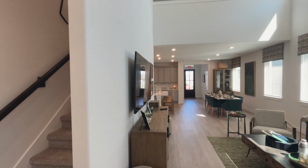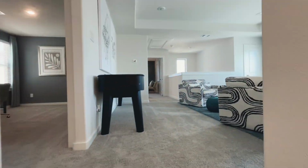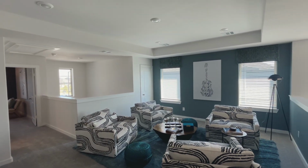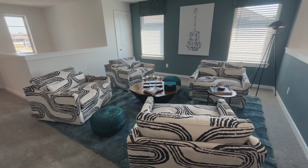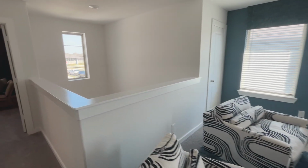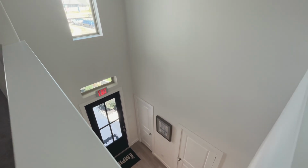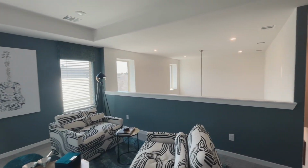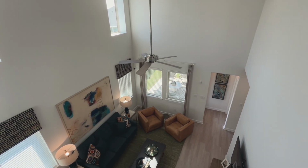Okay, you can also see a peekaboo to the loft from here as well, but let's go on up. Tray ceilings in here as well. Big beefy armchairs, so really generous size loft. Big windows bringing in natural light. So yes, here's the overlook to the entryway, which needs a very dramatic chandelier, just like the other home I toured, and the overlook to the main living area.